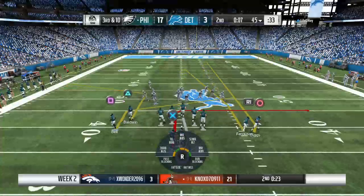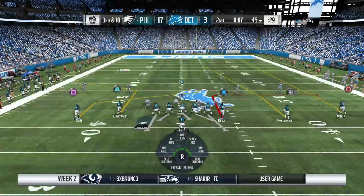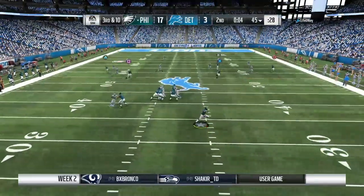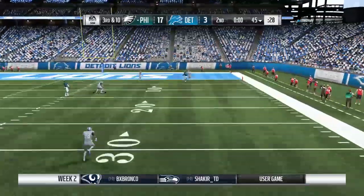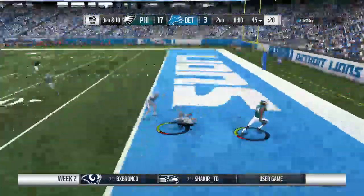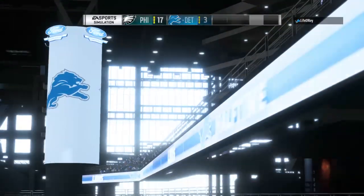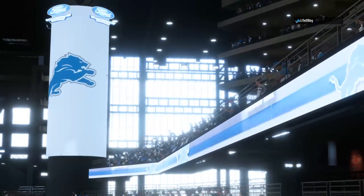So now 3rd and 10. They had the big play to start the drive, but 2 incompletions since. Now Wentz on 3rd down. Escaping the pressure right. Now he's going to throw deep right side. And it'll be intercepted. Picked off by Terrence Mitchell. And a big turnover there as his guys will get the football back.